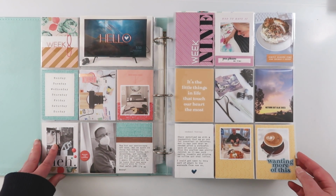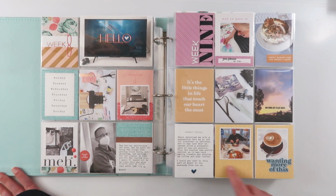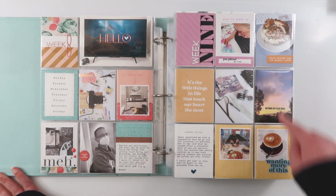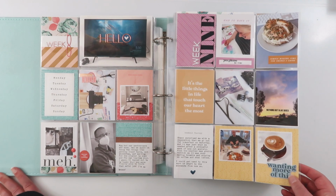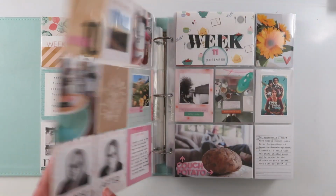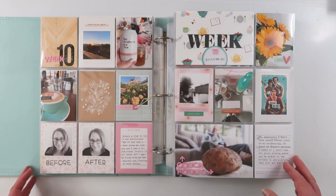Again, week 8, another stash kit, and week 9, Citrus Twist digitals. There are a lot of weeks like this, it's really simple. It's really just cards, stamps, a couple of little embellishments, some little die cuts, and a couple of puffy stickers, but that's it. And I really liked how the smallest size of this album meant that I had to make things a little bit simpler.